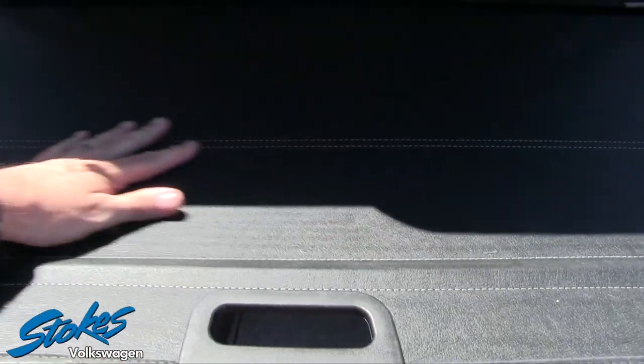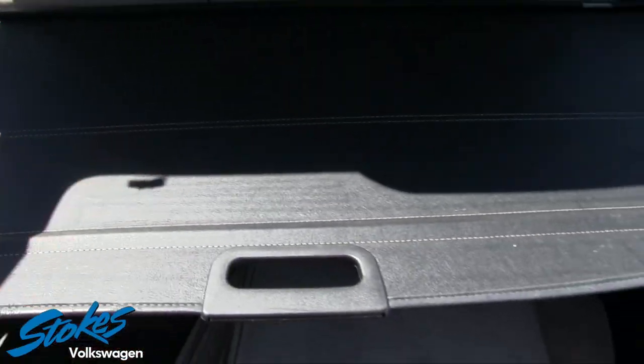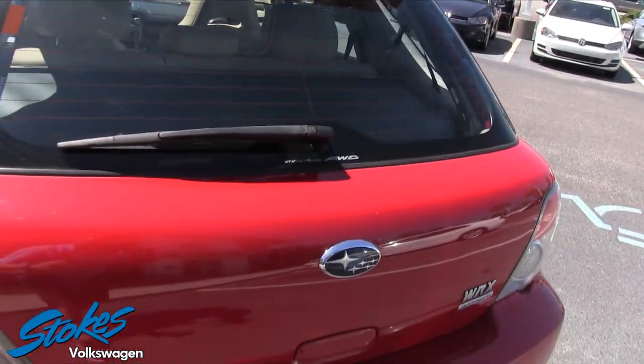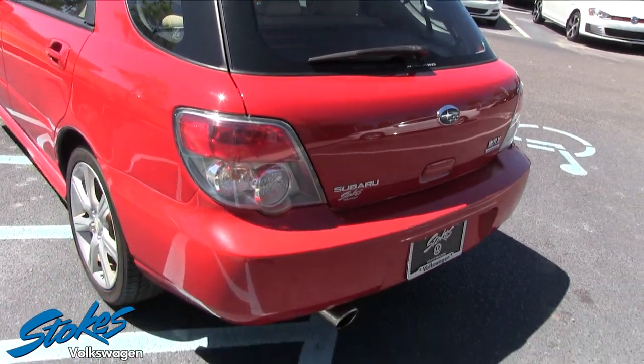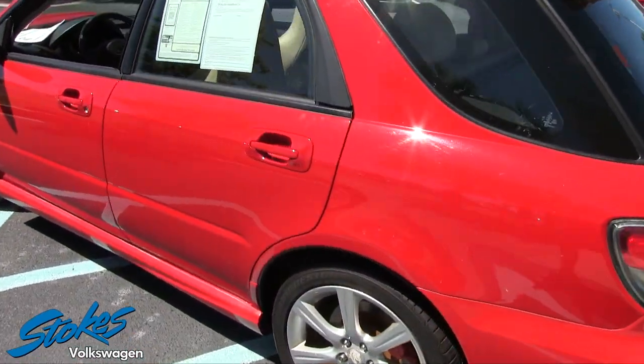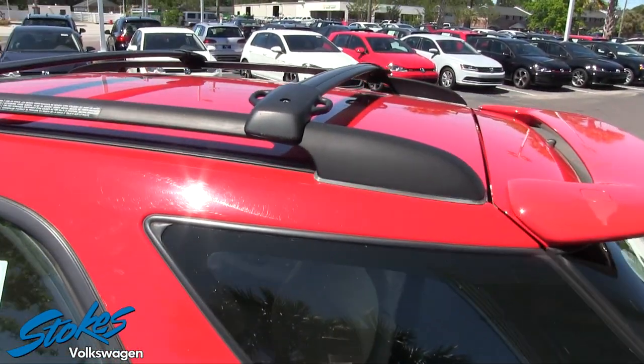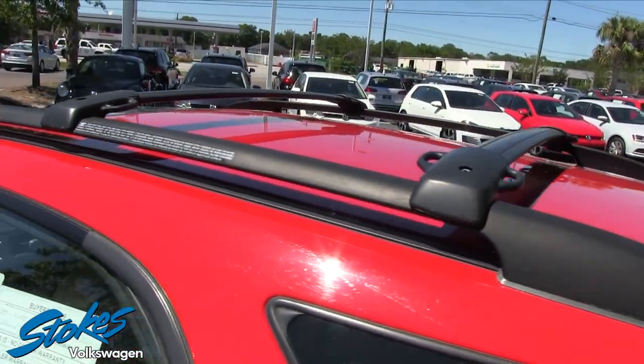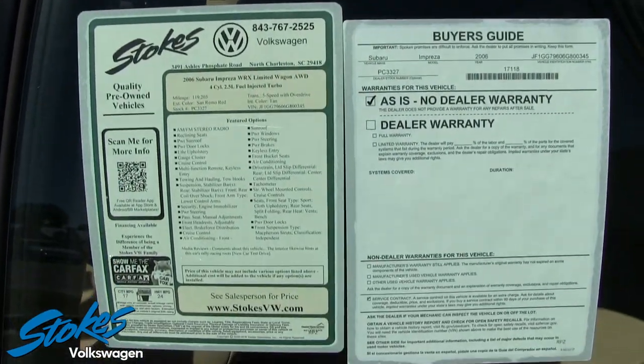I like how that closes up. Looks good, it's leather, very nice. This is a clean car here today at Stokes Volkswagen. Up top, you do have your roof racks, and you do have your rear deck lid spoiler that comes off the back that makes it just look a little more sportier. And here's your window stickers here.